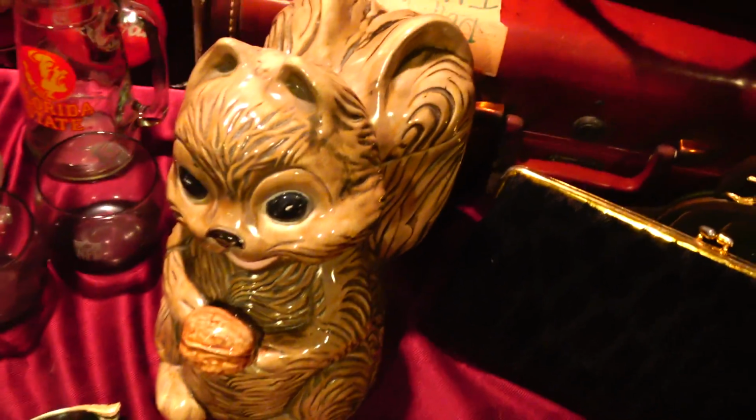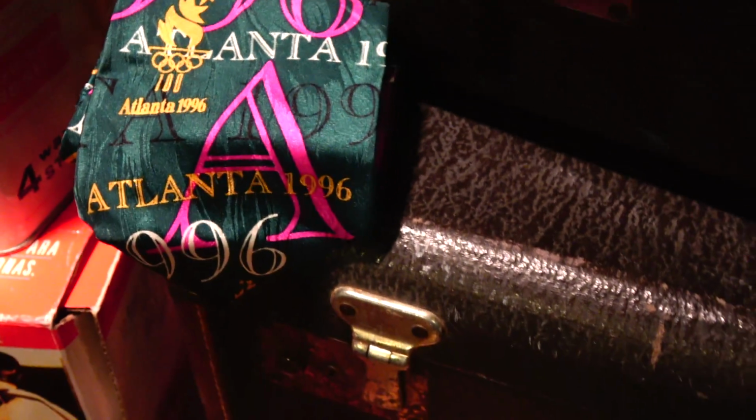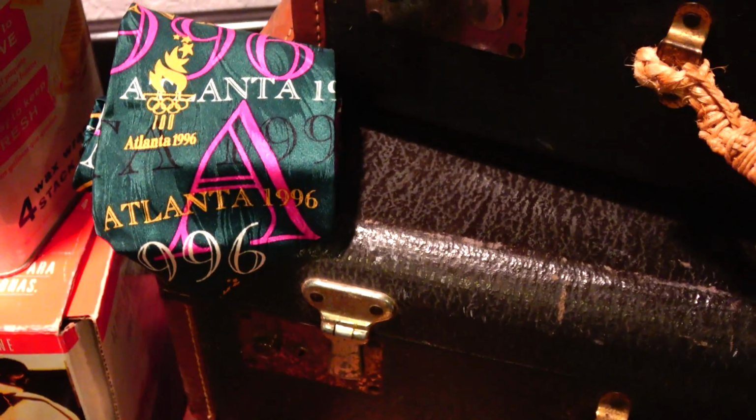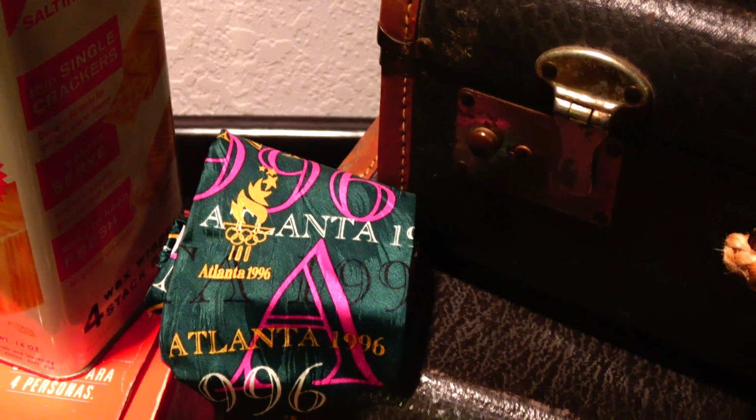And then here, I picked up a 1996 Atlanta tie by Sports Tech. It's actually pretty cool looking. I might just keep that for myself. I don't know, but she hates it when I wear these old vintage ties. I actually wore one to a wedding, and she's like, "Oh my God, you look like my dad."